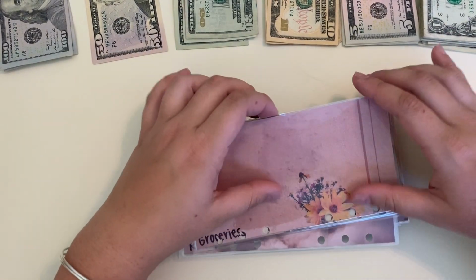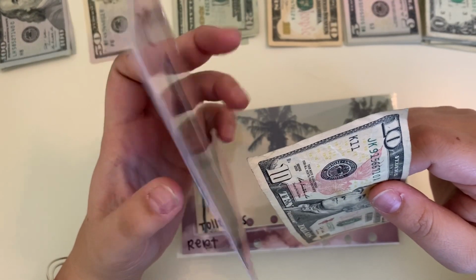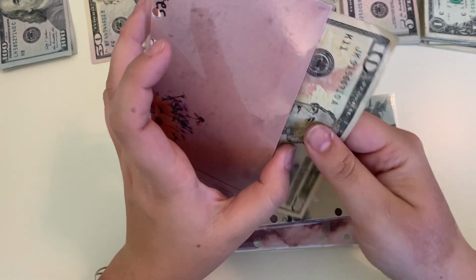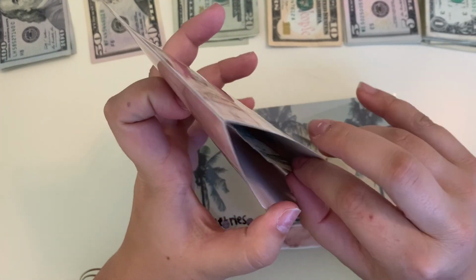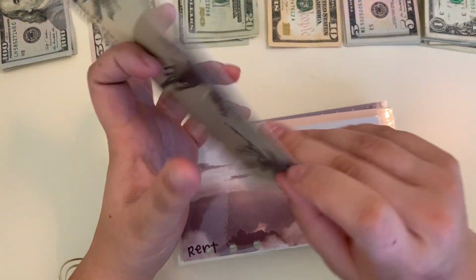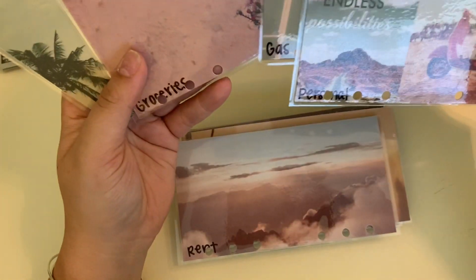All right, groceries is getting another $10. Like I tell everyone, I do live with my mom, and she does most of the grocery shopping, or she gives me money and I go to the grocery store. But I just put money in here, like say I need milk or I need eggs or she needs something, I'll just go to the grocery store and use this money. Toiletries is getting $5. Beautiful. And all of these ones go in my wallet, so I'm gonna go ahead and throw those back in there.